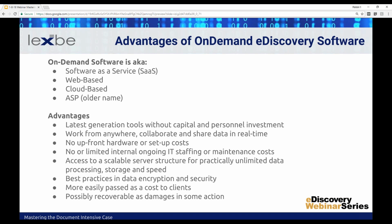There's cost issues too. We hear from many attorneys that it may be easier to pass on the cost of software that one's bought on demand to a client than if it's a capital investment, and that certainly makes sense. And there's also a possibility of your on-demand software costs for e-discovery being recoverable. That depends on different jurisdictions and a number of different factors that drive whether that is true or not. But there's a greater ability to do that, perhaps in some circumstances, with having it on demand than if one has internal hardware, software, and staff.